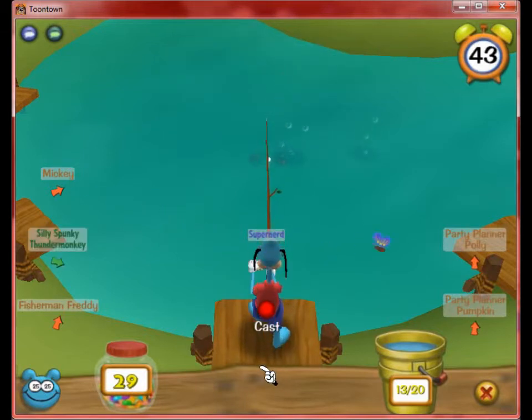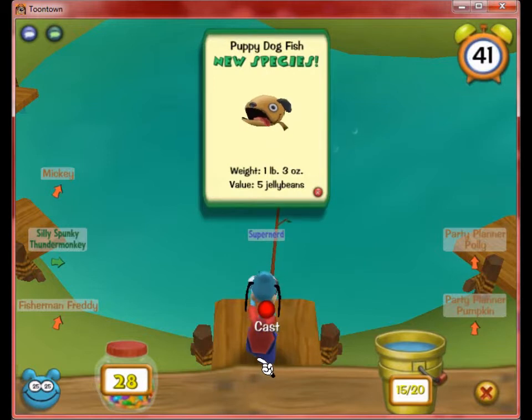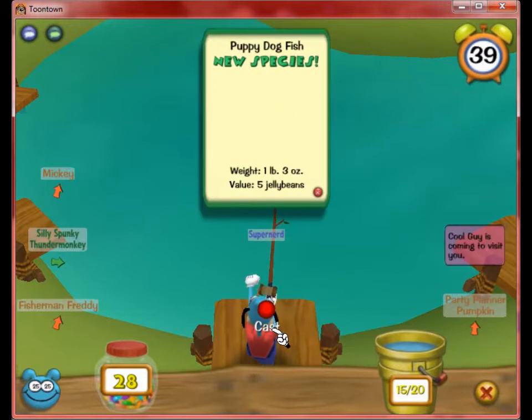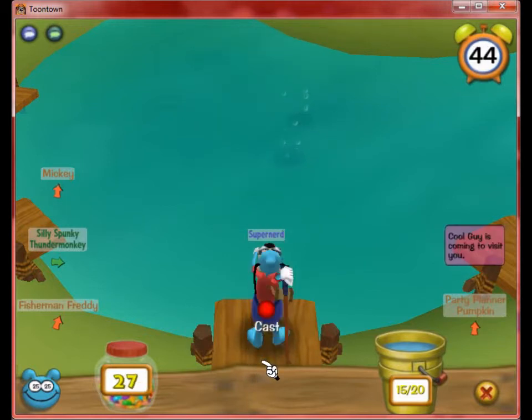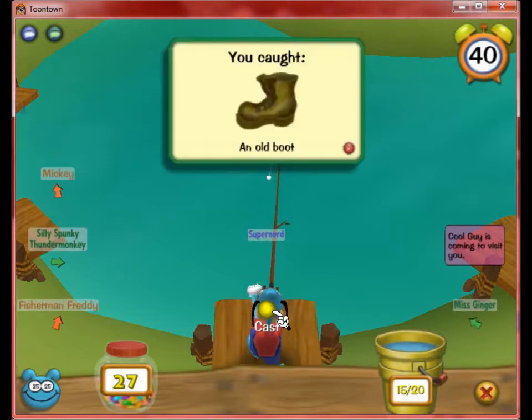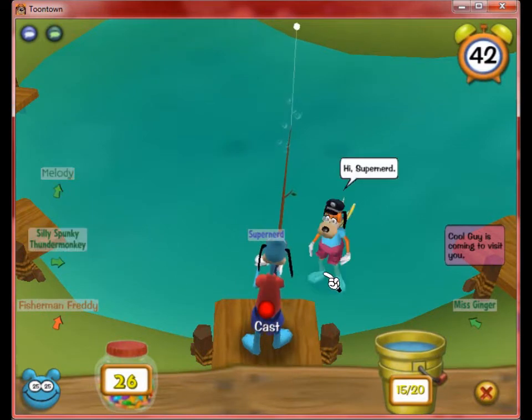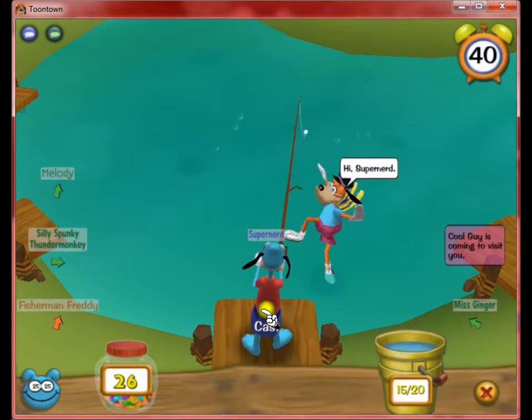More old boots. Ooh, puppy dogfish. You cannot actually catch the regular dogfish yet. The regular dogfish is big enough that you actually have to have the next rod before you can get it.